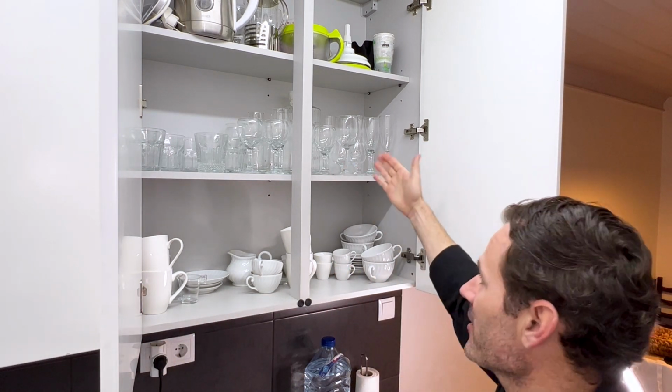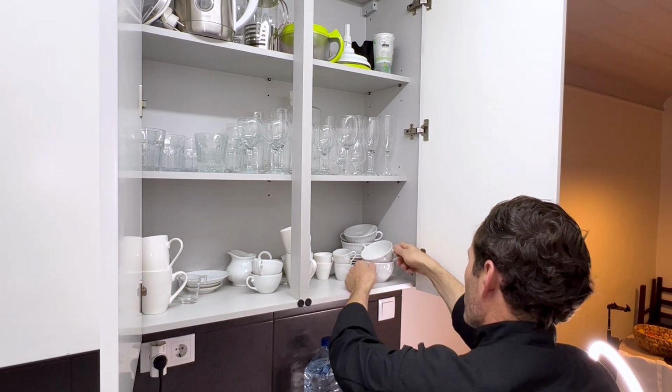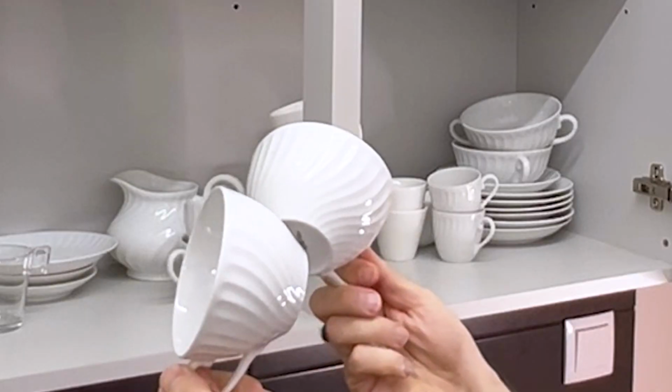You've got your wine glasses up here, your juice or water cups, your coffee mugs. These are some nice China cups. So if you're in a small space like this and you have vertical storage, you want to stack from most used to least used. That probably sounds like common sense, but you never know.